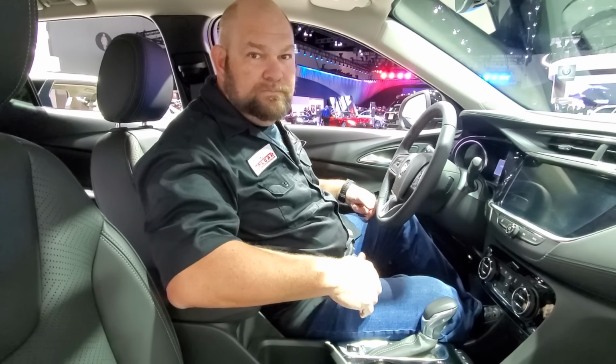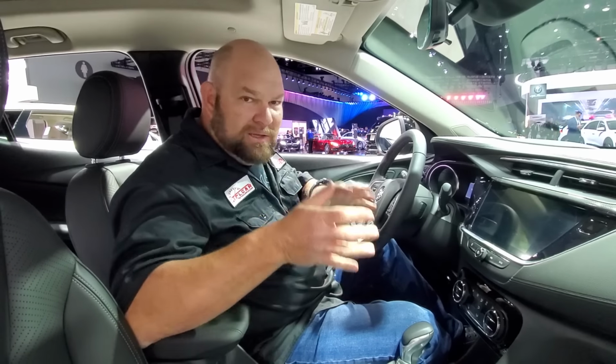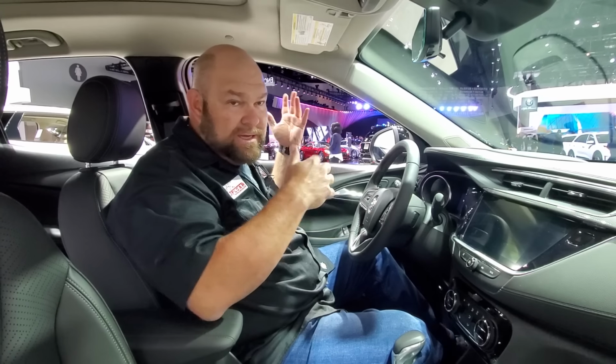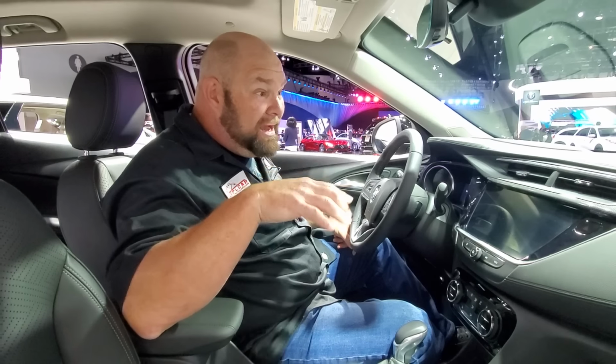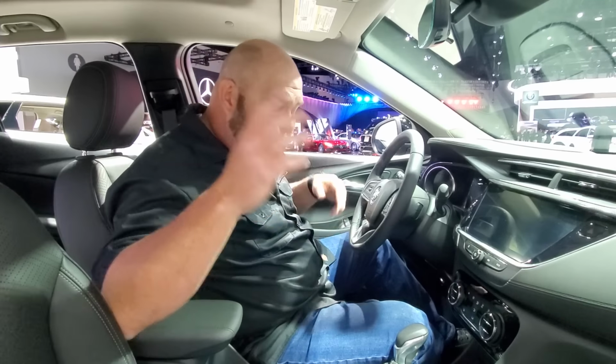Yeah, it's still not a huge crossover by any means. No, but this bridges the gap between your regular tiny Encore, which is your entry-level vehicle, and of course the larger ones that come after it. So this is a neat little, you know, and they think it's going to sell quite well. And I got to be honest with you, I think that it's one of the better looking offerings out there from Buick. It does look nice, yeah.